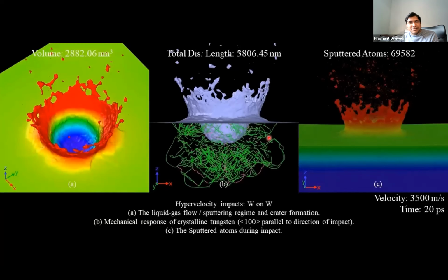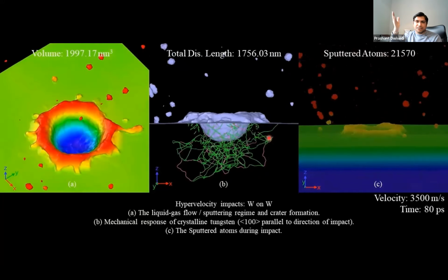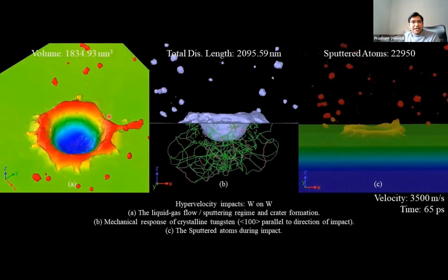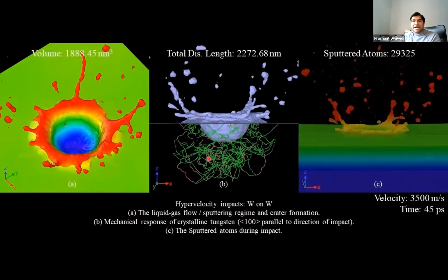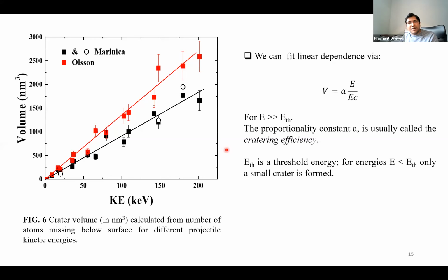Then this is just a nice video to show you what's happening inside. So these small dust particles hit the plasma facing wall or the diverter part, and then you can see here this cavity formation, this crater formation, and all the particles which are flying around are the sputtered atoms. And inside the material, you see these line defects, and these two colors show the two types of defects, dislocations, the screw ones and the edge dislocations here, and then making it in a graphical and number form. So here we are seeing that the volume of the crater is calculated from the number of atoms which were missing below the surface.